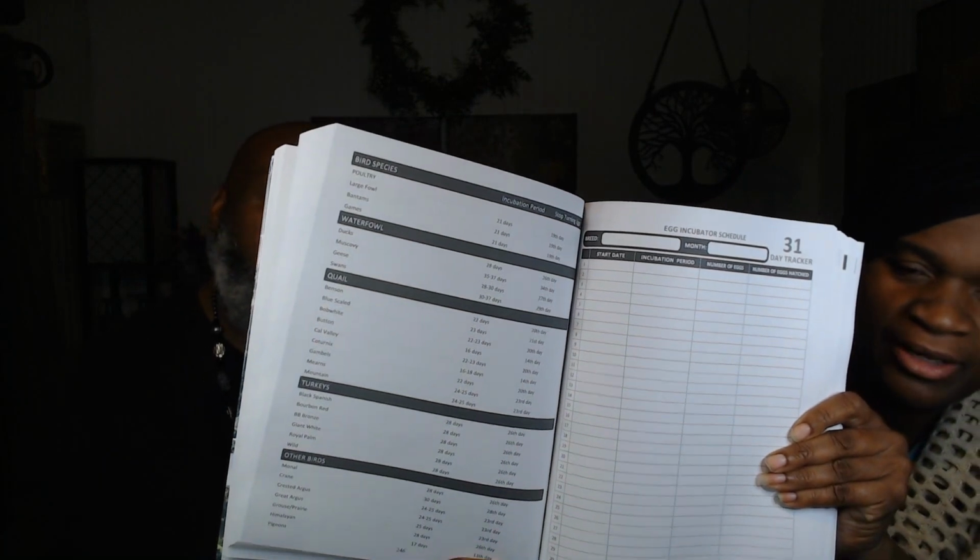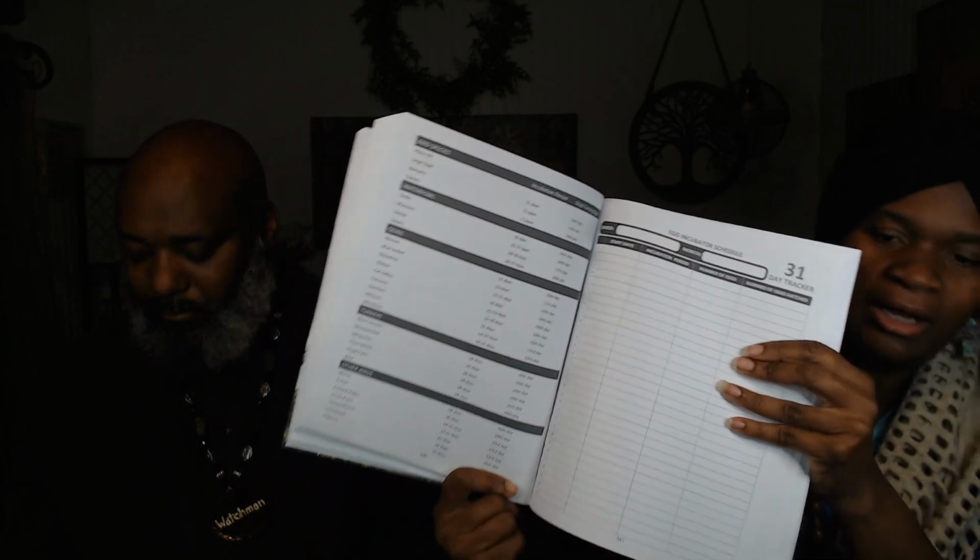I'm going to just show you that page real quick. When you are actually raising a particular type of bird, you have that information there, and then you have the tracker here of when you have put those birds in there, so you know when it's time to do something. And again, like Watchman said, if an egg has been in there past the time, get it out of there. Get it out of there.